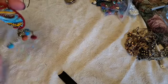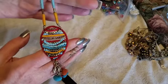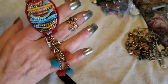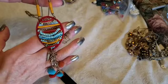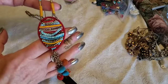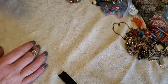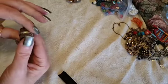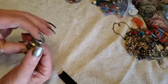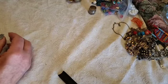Alright, this looks to be handmade. Some beadwork and a tassel. Indian inspired. Or Southwestern, I guess you would call it. Pretty. Okay. Bead of some sort that came off of something. Okay. We're going to put that aside for now.